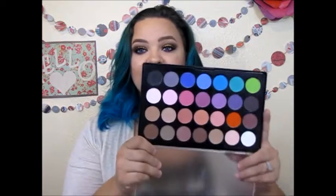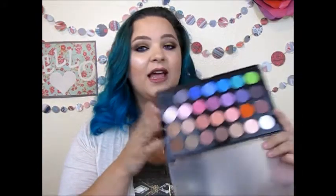These are so beautiful. I love the Foil Eyes. They look so great on the eyes. They're so bright, and you can get them really pigmented and vibrant on your eyes. And these Modern Mattes, seriously, I die for these. They smooth out so nicely. The colors are great. They blend out so beautifully. They're so buttery.